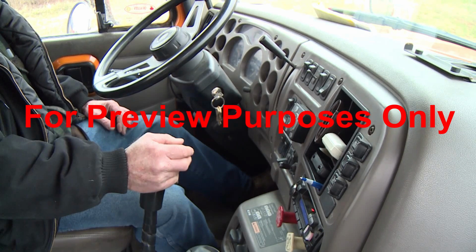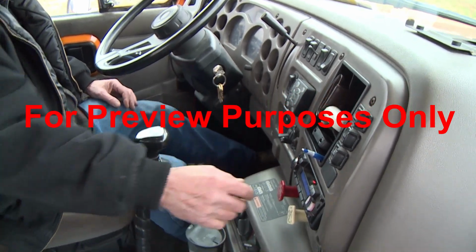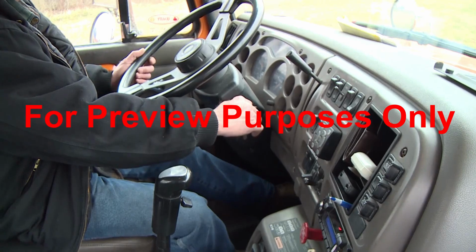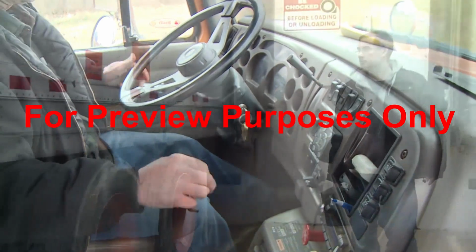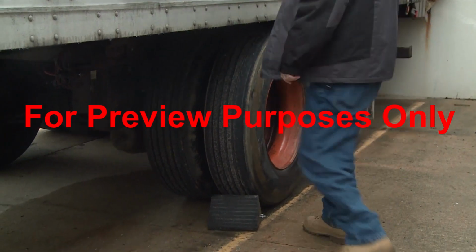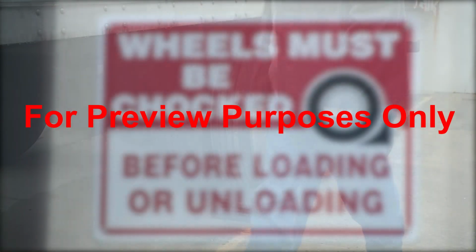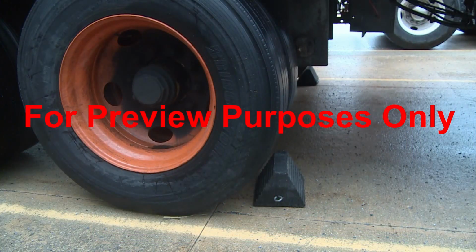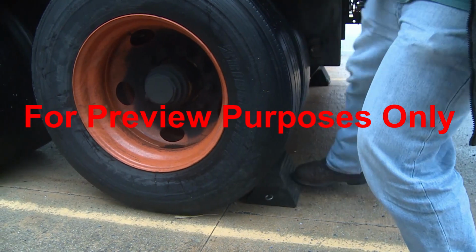To help prevent trailer creep, drivers of vehicles that arrive at a dock are expected to turn off their engines and set the parking brakes. If a forklift or motorized pallet truck will be used in the unloading process, OSHA regulations also require the vehicle's wheels to be chocked as well. But it's important to remember that wheel chocks are not foolproof. Activity in the vehicle can still dislodge them.